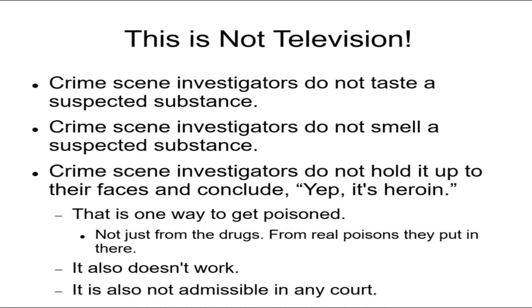Anyway, the fact is, when the people are at the crime scene, another part of what they should know is what not to do. They do not taste a white powder and say, "Oh yeah, that's cocaine or heroin." They absolutely do not do this. They don't even smell it and try to figure out what it is. They do not even hold up their faces to it and say, "Oh yeah, that's heroin, that's marijuana." They absolutely do not do this. They must not do this.